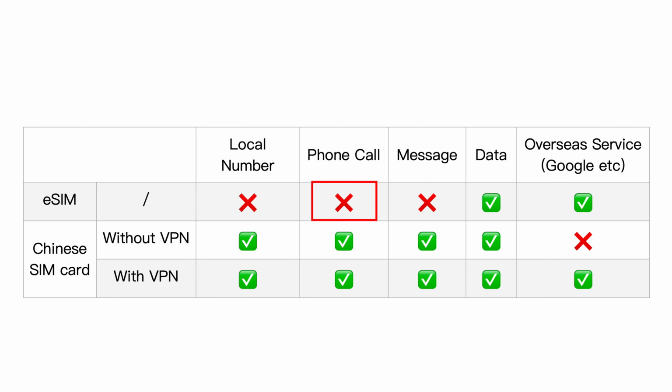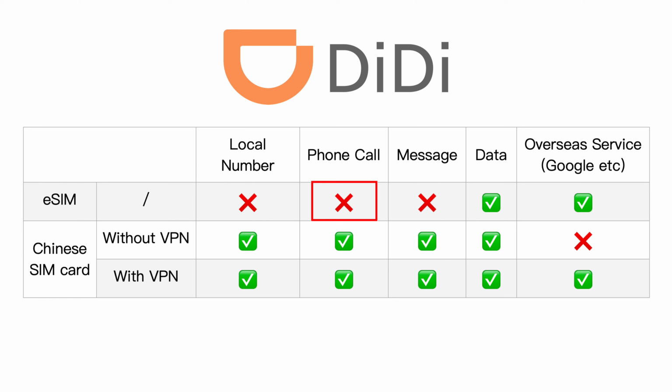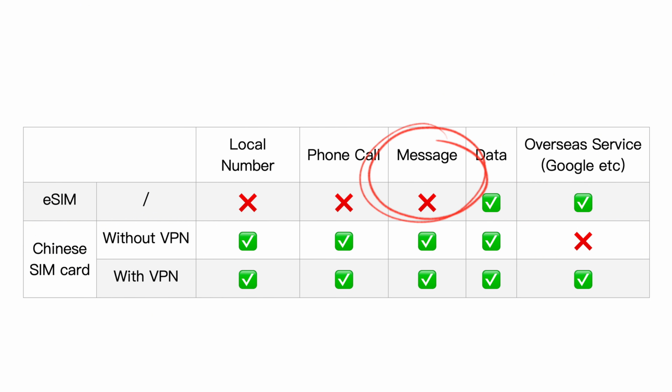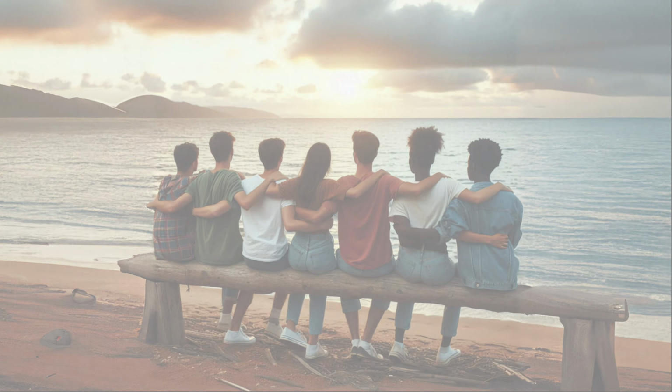While not being able to make phone calls might be inconvenient, there are still workarounds. You know, like using email or WeChat for messaging and voice calls. Another example is, when using Didi for rides, the driver can't call your overseas number, but you can still communicate with the driver through the in-app messaging system. However, if you can't receive SMS verification to register an app, then there's really no way around it. I really hope they can be more friendly to users from all over the world, but unfortunately, that doesn't seem to be the case right now.